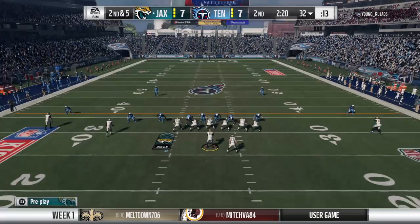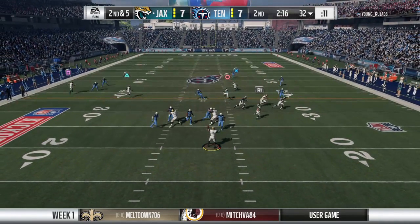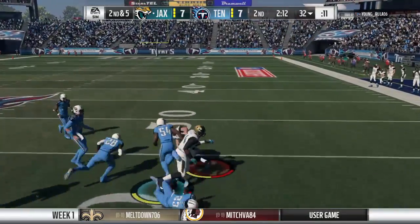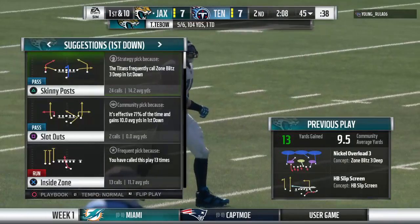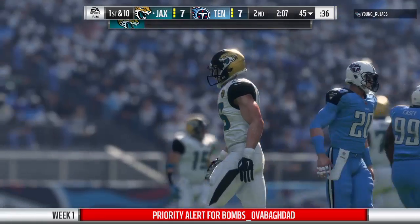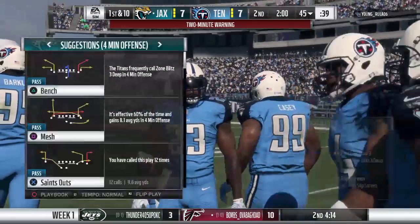All right, here we go. Blue line it. Blue line. They'll look. They'll set up the screen to McCaffrey. And brought down, but not before reaching the 45-yard line. That one good for a gain of 13 for Jacksonville and a 1st down. Offense comes to the line now, 1st and 10.